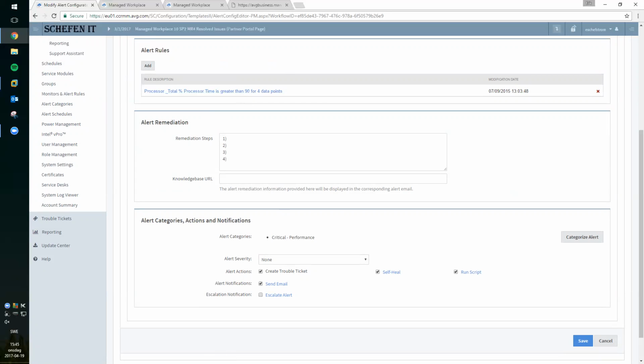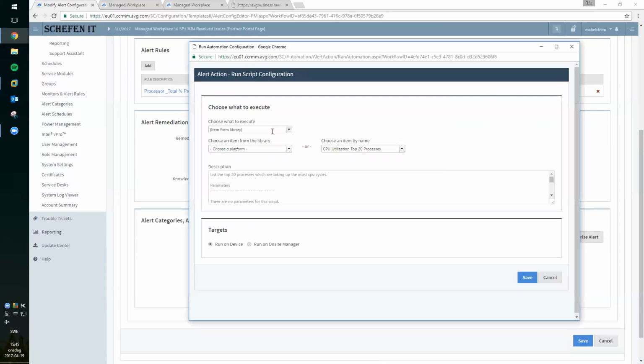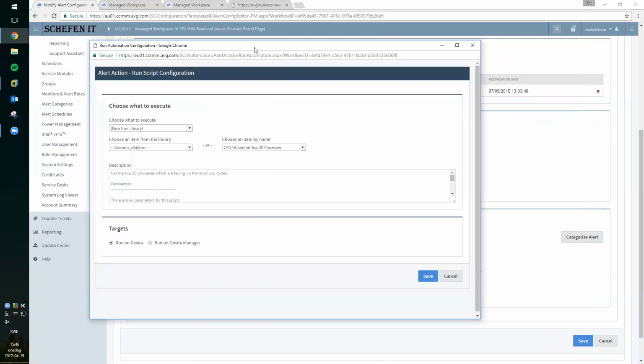And the last option here is run script. And that's any script that's available in here. As Tim said, we have many scripts predefined in here that you can use. But if you check on this one, it will say that, okay, when this alert comes in, we'll run this script to list the top 20 processes running on the device. So when you then go in and see the alert here in Managed Workplace, you will also see the output from the task that's being run here. So with this simple option to run a script based on an alert, you can really do a lot of things when alerts come in.